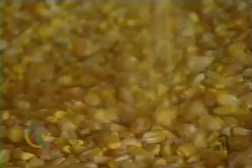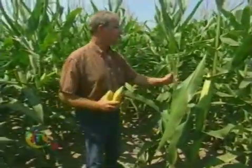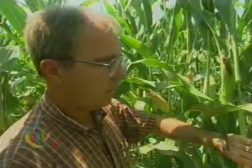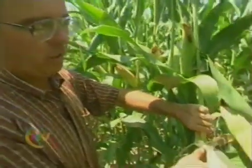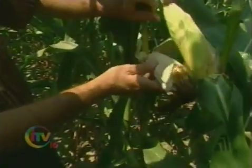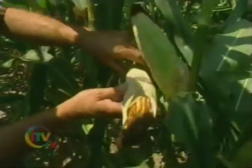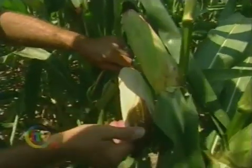Bt corn protects against an insect called the European corn borer, or ECB. The larvae cause more than $1 billion of damage to the U.S. corn crop every year. This is a typical corn borer damage where the corn borer has gone into the shank and basically killed this ear, and it has dried up prematurely. You can see it next to one that has not been affected, but the corn borer caused this to die.